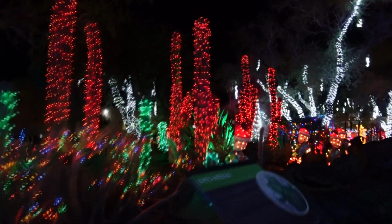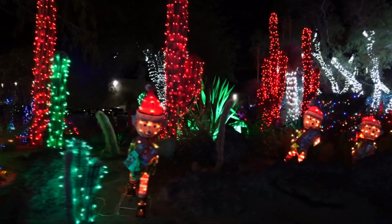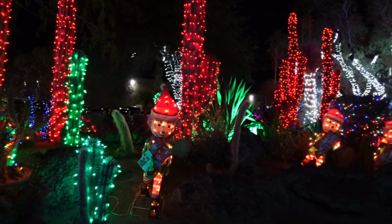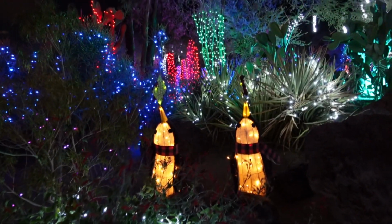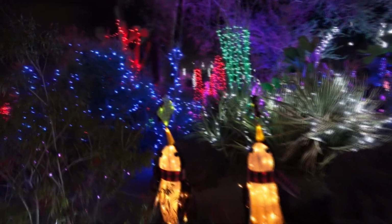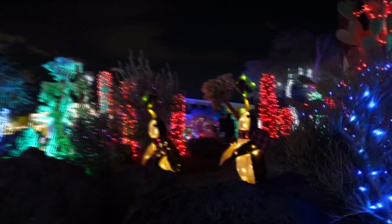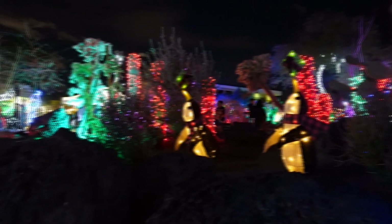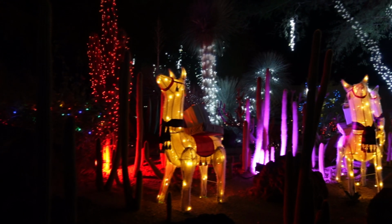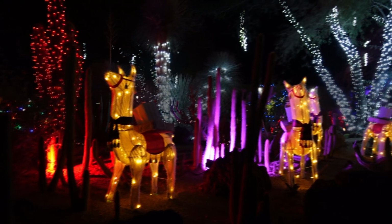As we walk further up here, we can see these illuminated elves are out here getting ready to deliver some packages to some good kids. Over here we got some penguins balancing some Christmas gifts on their beaks. As we walk up here further, we can see more penguins doing the same. Over here we got our Christmas llamas bringing some packages to some good kids out there.